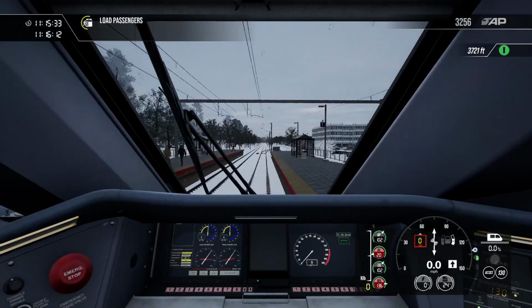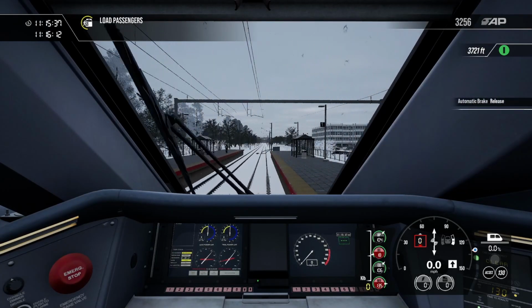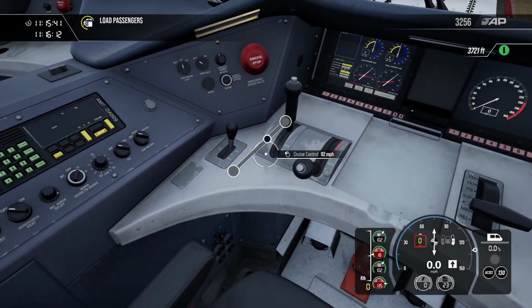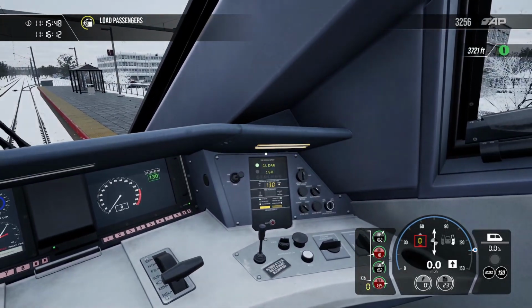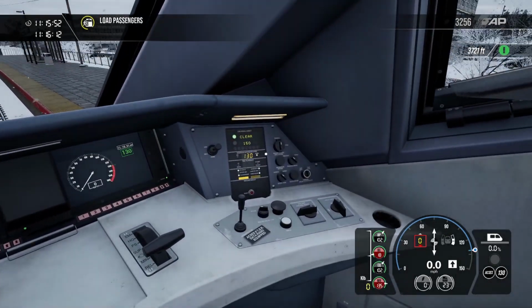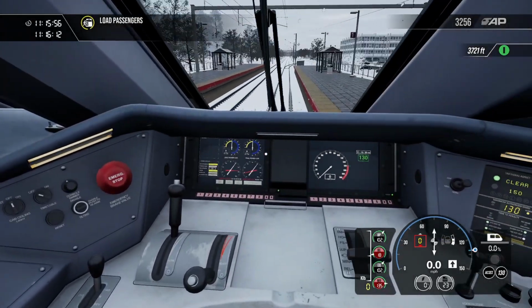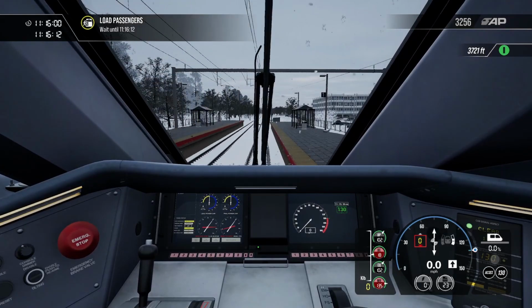And I love the fact we've got some real kind of express services now. So let's put this back into minimum, and then we'll put this back up to cruise control of 130, as that's what we're under. Oh, sorry, apologies, didn't mean to hit the mic there. Back up to 130 as we are under access, and then we can just throttle at the station as we need to.